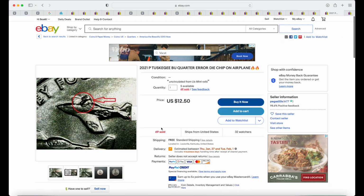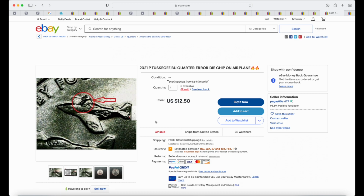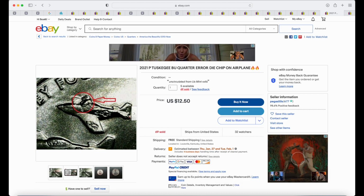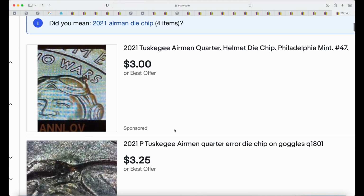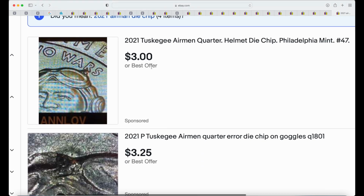Last but not least is a die chip error on the Airman Quarter, and they present themselves on one or both planes. Again, value is tied to how big that die chip is on the plane. I have found these in the past, or that die chip will present itself on the glasses of the Airman, and those go for a lot less, as you can see. And again, I think they would be worth more if you found a bigger die chip. So those are all the quarters we're going to be looking for.